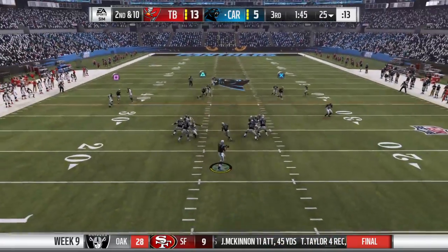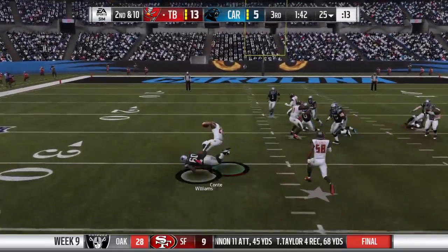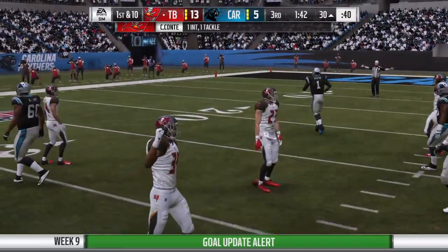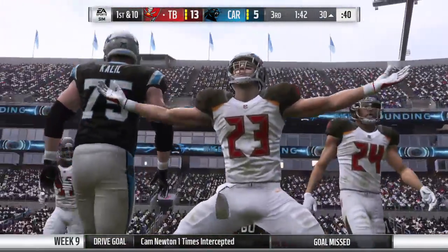They fake the give. Newton. And look at this. Cam Newton intercepted a 3rd time. Picked up by Chris Conte. And he will return this one to the 30-yard line.